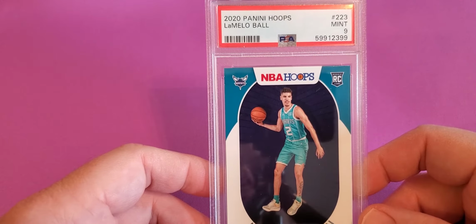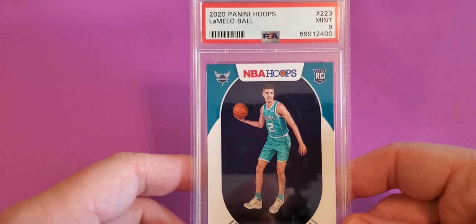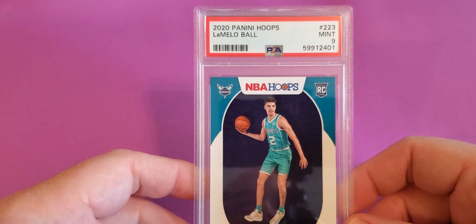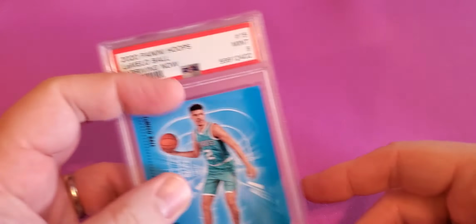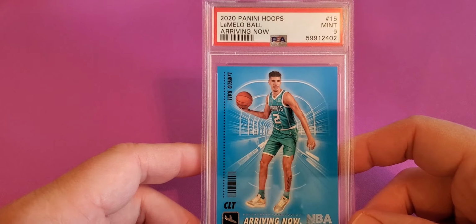LaMelo Ball, mint 9 Hoops. Got another Hoops in a mint 9. And another mint Hoops in a mint 9. So went 3 for 3 on 9s with those. My boy. Have Arriving Now Hoops insert in a mint 9.